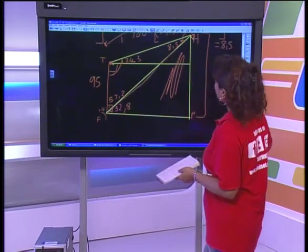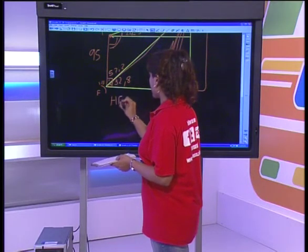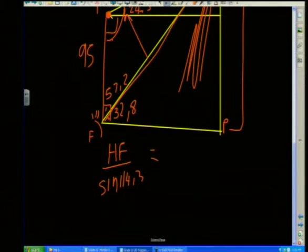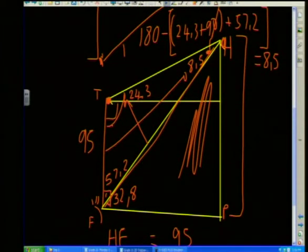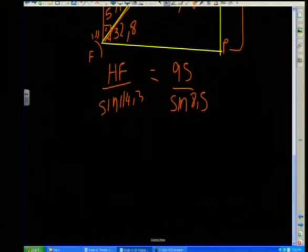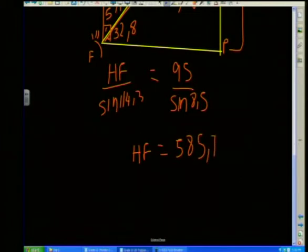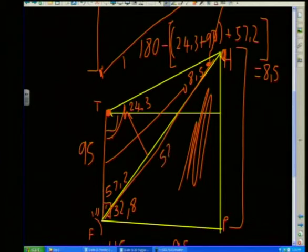Okay, so what you're going to do is working in triangle HTF, you can find HF by using the sine rule. And I'm not going to show you all the working. It's just going to be HF over sine 114.3. So it's HF over the opposite angle, sine of the opposite angle, is equal to 95 over sine 8.5. Okay, so it's 95 over sine of that angle, and that's just for you to do on your calculator, and you'll get that HF is 585.77. So that's the length HF.